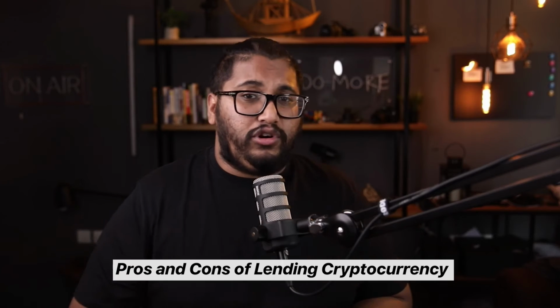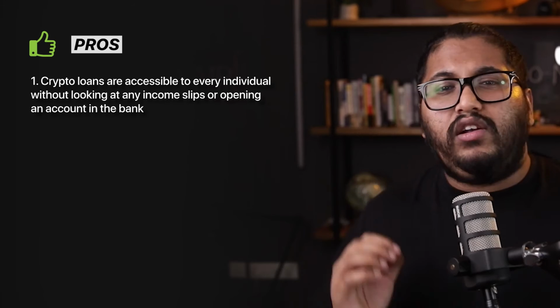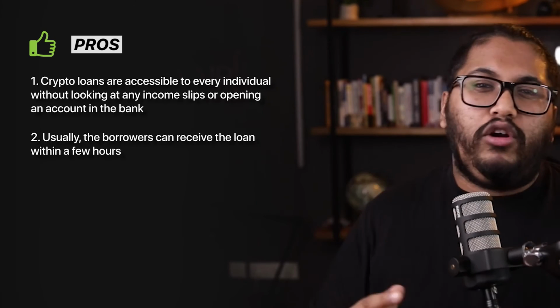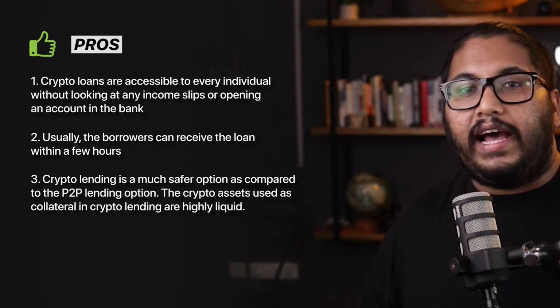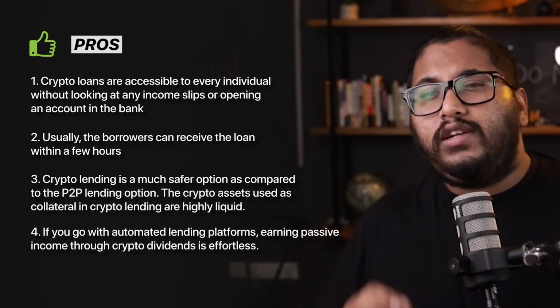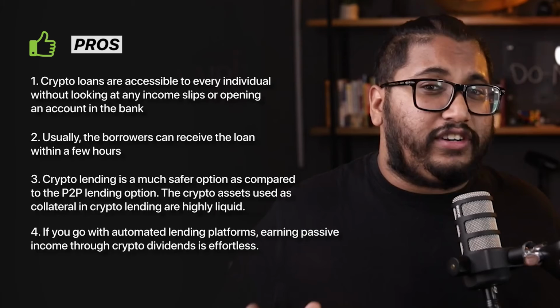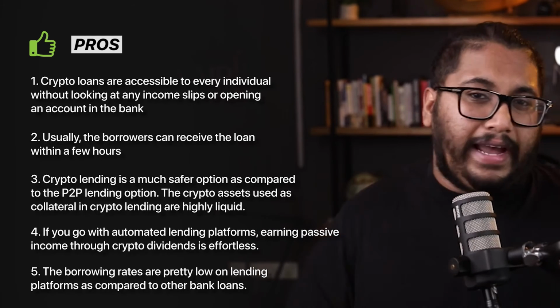Now guys, let's look at some of the pros and cons of lending cryptocurrencies. Pros. Crypto loans are accessible to every individual without looking at any income slips or opening an account in a bank. Usually, the borrowers can receive the loan within a few hours. Crypto lending is a much safer option as compared to P2P lending. The crypto assets used as collateral in crypto lending are highly liquid. If you go with automated lending platforms, earning passive income through crypto dividends is effortless. The borrowing rates are pretty low on lending platforms as compared to other bank loans.